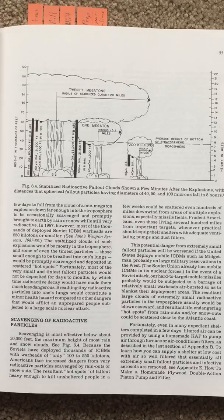Scavenging is most effective below about 30,000 feet, the maximum height of most rain and snow clouds. See figure 6.4. Because the Soviets have deployed thousands of ICBMs with warheads of only 100 to 550 kilotons, Americans face increased danger from very radioactive particles scavenged by rainouts or snowouts. The resultant hotspots of fallout heavy enough to kill unsheltered people in a few weeks could be scattered even hundreds of miles downwind from areas of multiple explosions, especially missile fields.